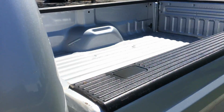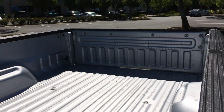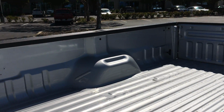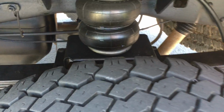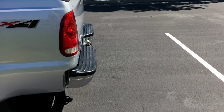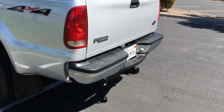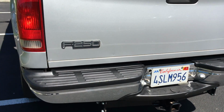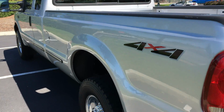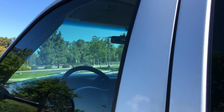What I really like about this truck is the condition of the bed. No goosenecks, no fifth wheels, no hard use. Looks like some airbags were recently installed, like possibly they were thinking about doing some hitching on the truck, but nothing installed. Got a new bumper, new Class C receiver on it right now, so obviously it was ordered without a hitch. And we were looking to put a hitch on and probably pull a little bumper pull trailer.